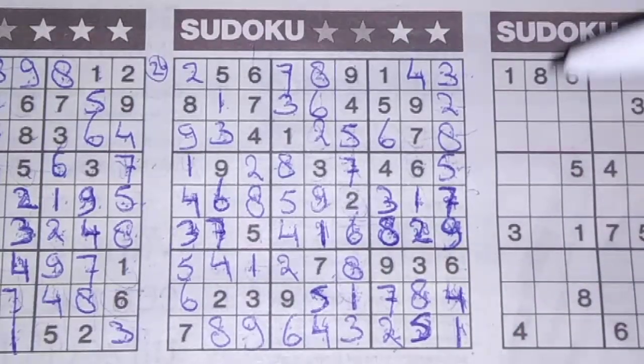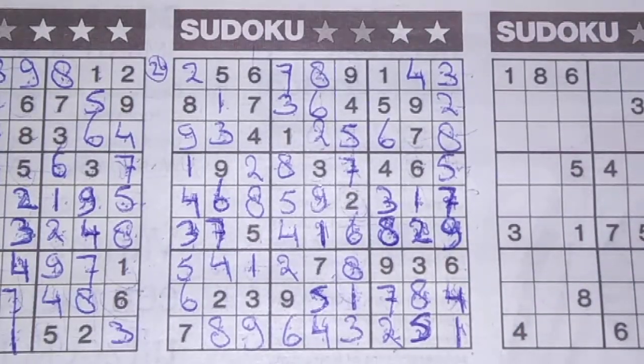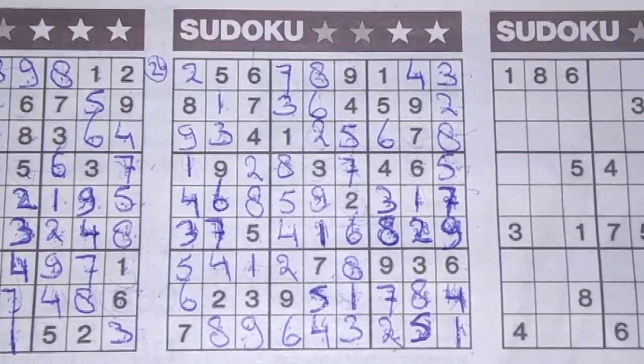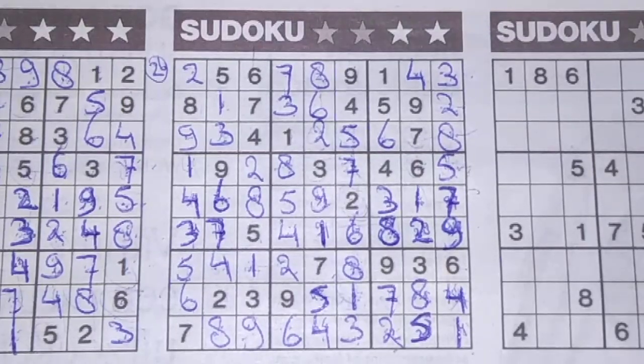Finish in 18 minutes. Alright. I like this Sudoku. Great Sudoku. A lot of pairs. Yes. Because I need to mark some boxes. And I hate to mark boxes. Otherwise, it will be a mess.